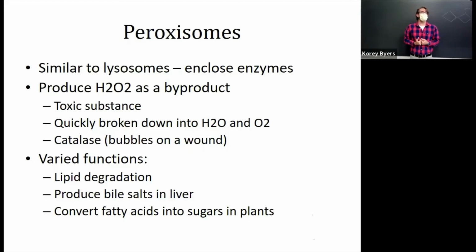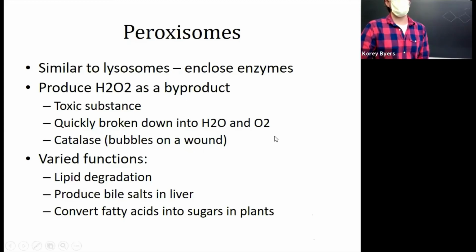These peroxisomes, if you think peroxide, produce H2O2, or hydrogen peroxide, as a byproduct. Hydrogen peroxide is very toxic to our cells. We cannot have it around for a while. It's dangerous. But look at what makes up H2O2. We can break it apart into 2 innocuous substances that we need, water and oxygen. And so catalase lets us break down that peroxide.